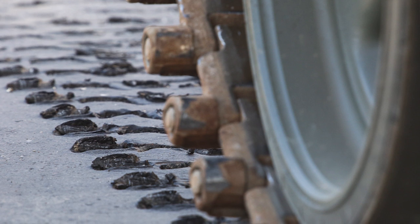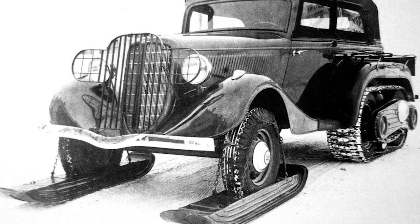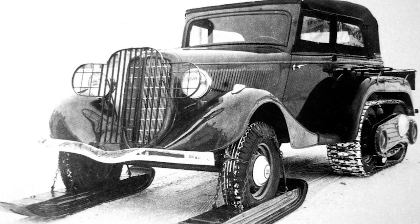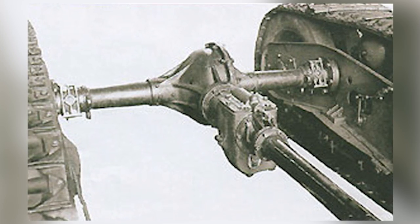The tracks could even safely be left on when the car moves onto a regular road surface, but doing so increased the vehicle's fuel consumption by a factor of 3. Sadly, nobody knows where the prototypes are now.